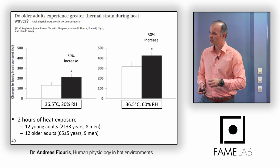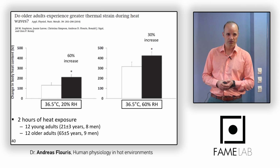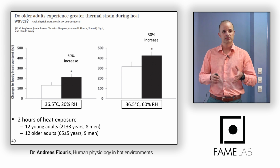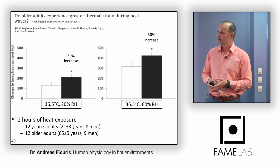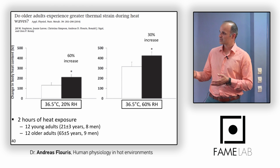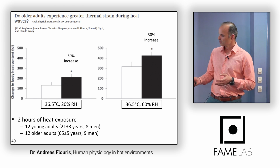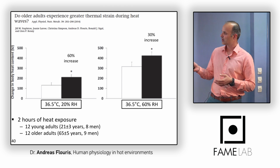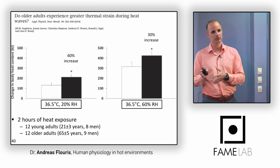And what happens to these individuals? We've shown in several studies in our laboratory here, plus with our collaborators in Canada, that older adults store a lot more heat, either when they're passive or resting, or when they're exercising. In this study, we showed that in a hot, dry environment, so without a lot of humidity, there is a 60% increase in heat storage in individuals who are 65 compared to individuals who are 21 years old. If we add some humidity to that, this increase is less pronounced, but still it's a 30% increase. So even when they're not working, older individuals store a lot more heat.